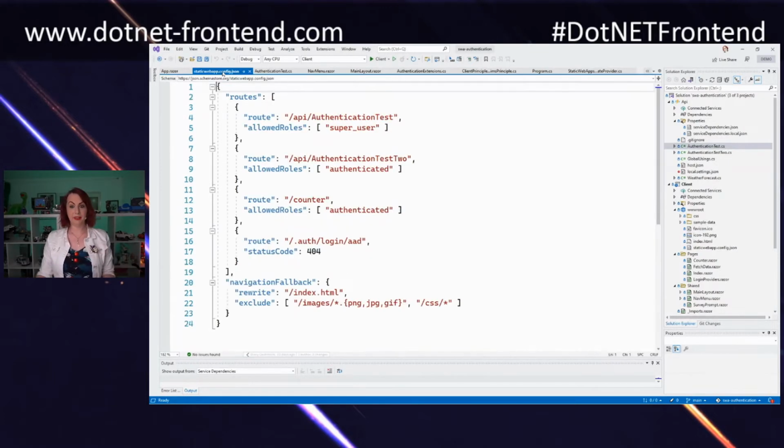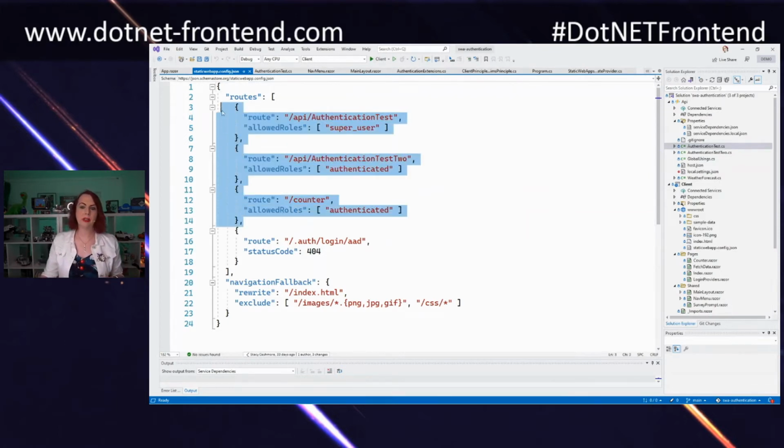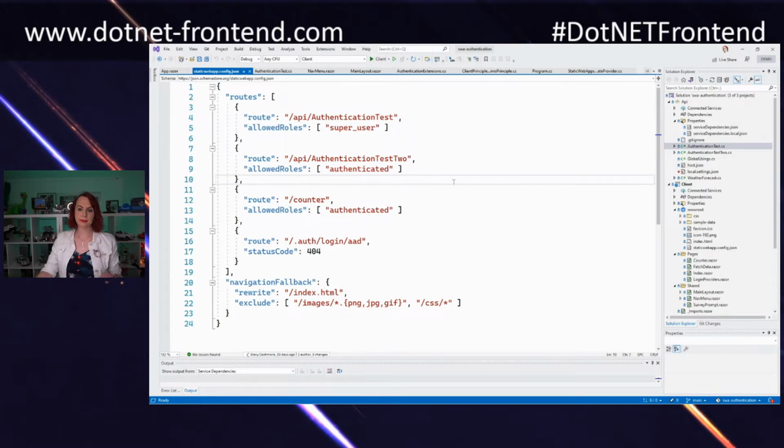and that is to use the static web app config file. Now, this is also kind of a talk on its own. You can do an awful lot with this. Right now, we're just going to concentrate on these top 3 rows. We've set up several routes inside of our application. Authentication test: you need to be a super user to access authentication test. You need to be authenticated to use authentication test 2.